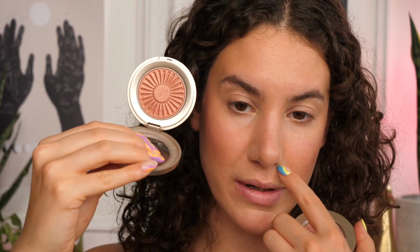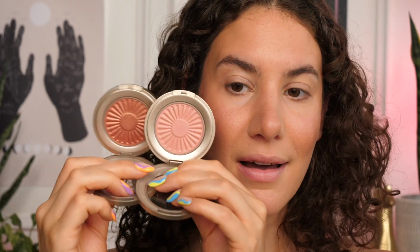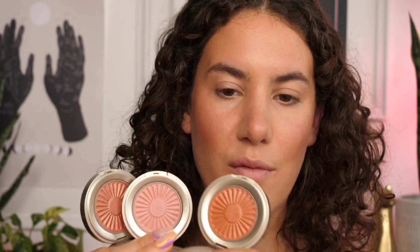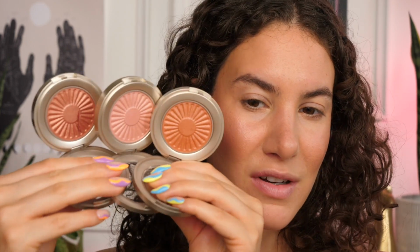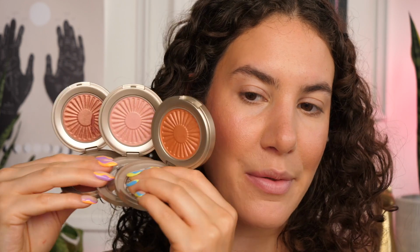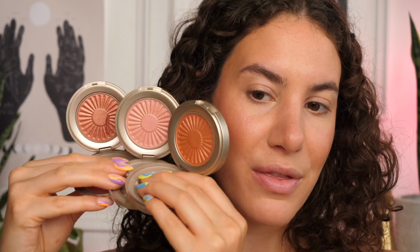We have Kiss of Rose, which looks like this. It looks like a pure rose quartz color. We've got Kiss of Pink, which is a pink color. And then we have Kiss of Copper. So all 3 of them have a really, really pretty sheen to them. They kind of look slightly metallic. I'm curious to see how they're going to translate on the skin, but they're really quite beautiful.